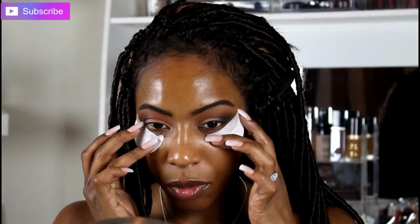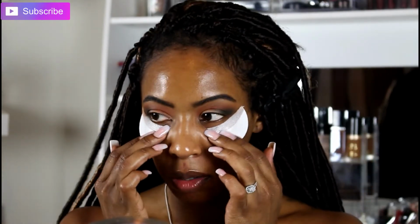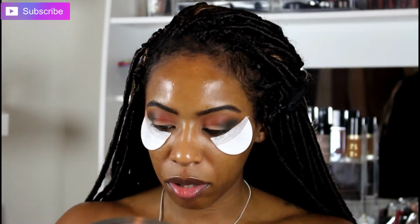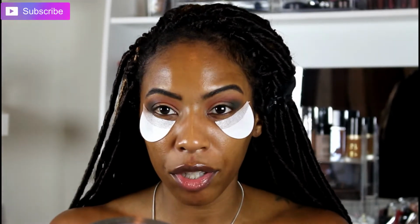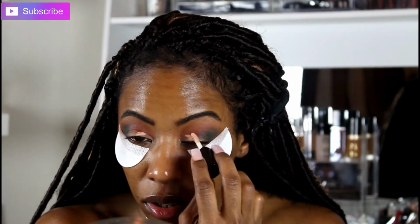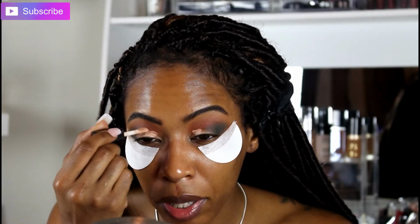Now for the lid, these things, y'all, I don't know if they're helping or hindering me, but they get on my nerves. Apply some more of this Laura Mercier and cut out my crease just a little bit. How about that? You guys would think I would be more prepared, huh?